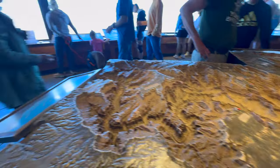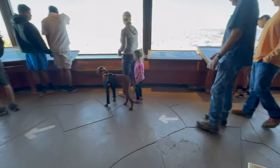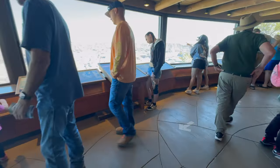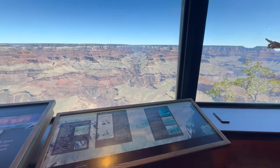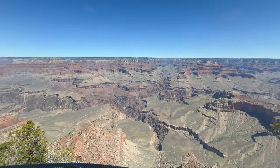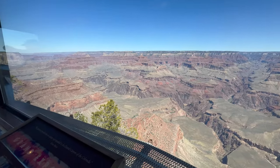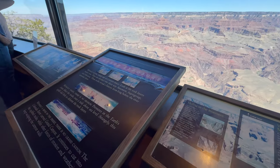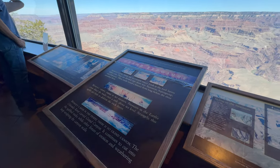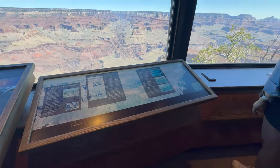Wow. Let's take a look out the window. Yeah, they say a room with a view. Let's take a look. Wow. That is a view. And they've got all sorts of educational information around the room.